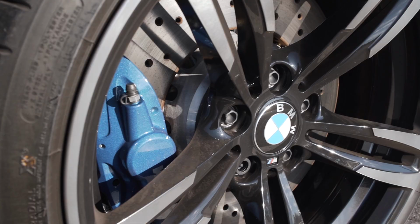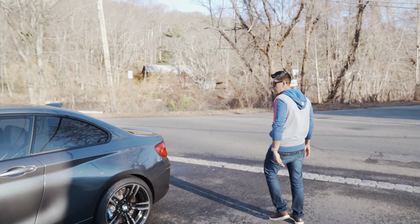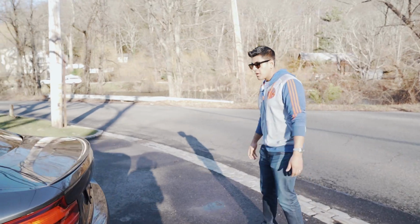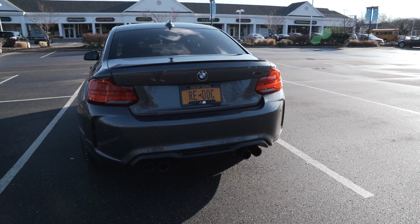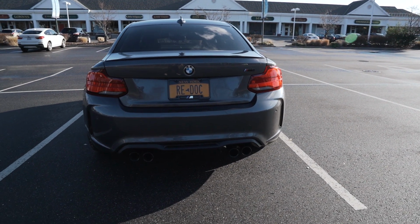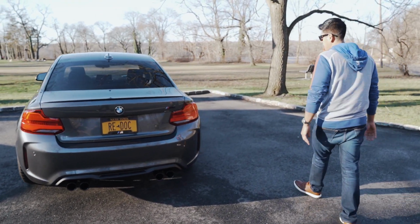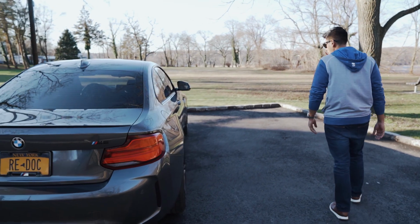You've got the cross-drilled rotors, Michelin Pilot tires. These are the same wheels that are available on the F80 M3s and M4s. The rear end is aggressive. I just had the tailpipes coated gloss black. I had the badge blacked out. I just wanted to clean up the appearance a little bit. I'm not a big fan of chrome.